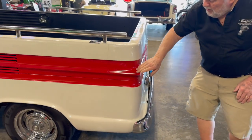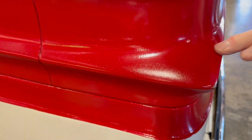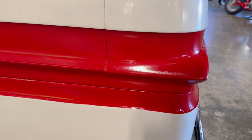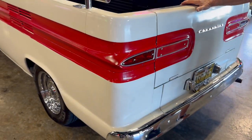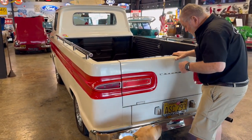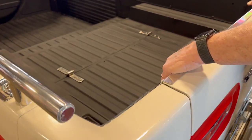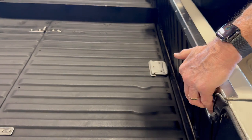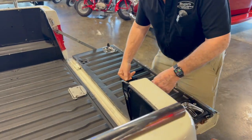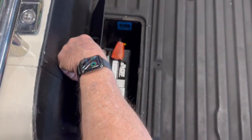We got a little bit of paint issue, like right in here. You can see it's kind of orange peel right there, a little bit, or whatever you want to call it. We haven't been underneath here. I haven't looked underneath about the spare. Or maybe there is no spare there. Anyway, you've got the two levers right here, and you can lower this down. The battery is right here. It's a handy little spot for the battery.